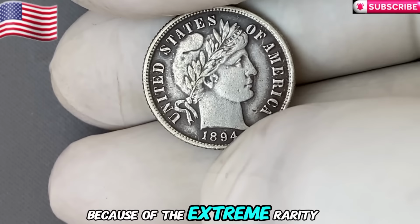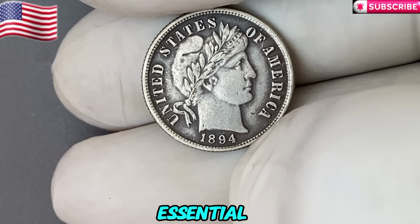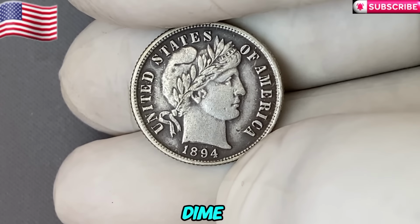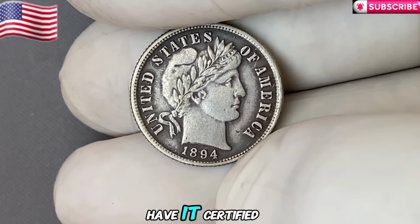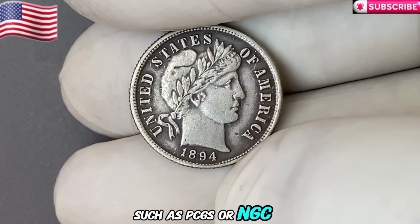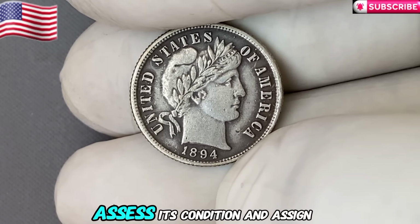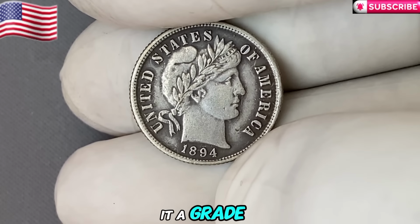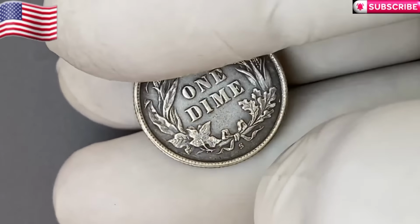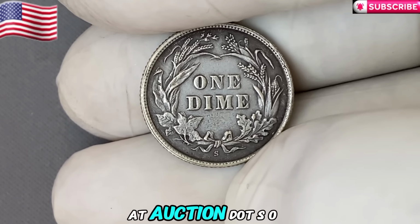Because of the extreme rarity of this dime, professional authentication and grading are essential. If you believe you have found an 1894 S Barber dime, the next step is to have it certified by a trusted grading service such as PCGS or NGC. These organizations will verify its authenticity, assess its condition, and assign it a grade, which plays a major role in determining its market value. A well-preserved example can command astronomical prices at auction.